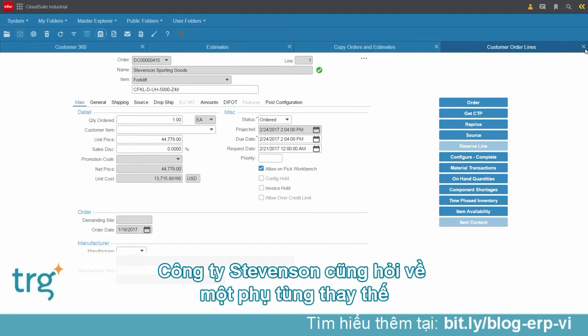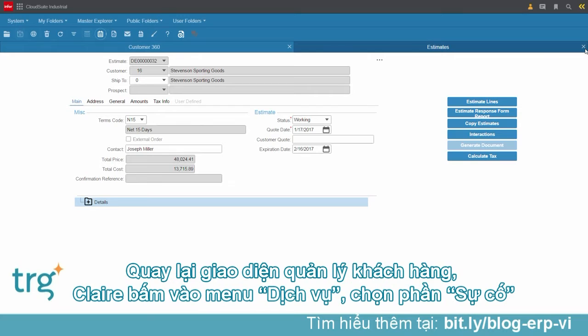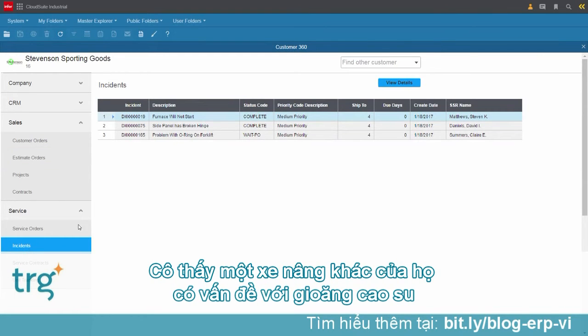While on the phone with Stevenson, they ask her to check on a service part. Claire tells them that she can easily check that information for them. Back on our Customer 360, Claire can quickly navigate to all service requests and service orders. She checks on incidents and sees that there is an O-ring in question for one of their other forklifts.